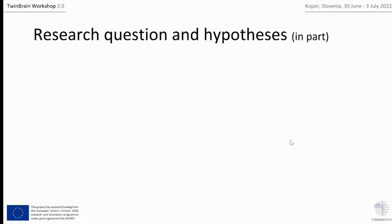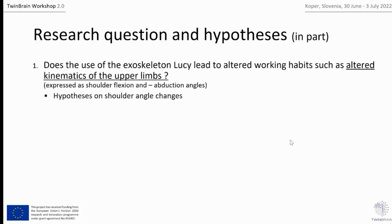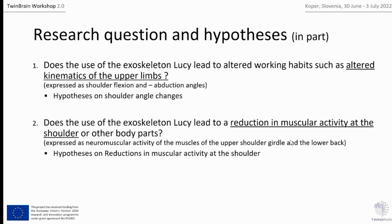So the research question that we had in this study, and in the part of the study that I want to show you when it comes to the repetitive motions, was: does the use of the exoskeleton alter working habits, such as, are the kinematics of the upper limbs altered in any way, and do we see a reduction in muscle activity for the shoulder? Because the exoskeleton was designed to reduce muscle activity while working with power tools, we were of course interested in the possible reduction of the muscle activity.